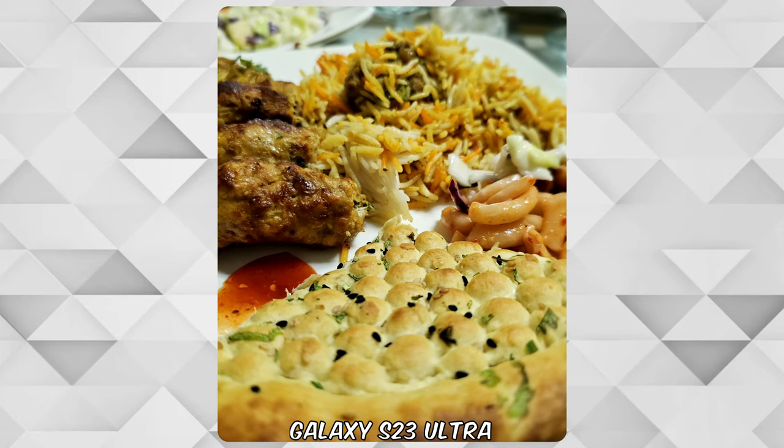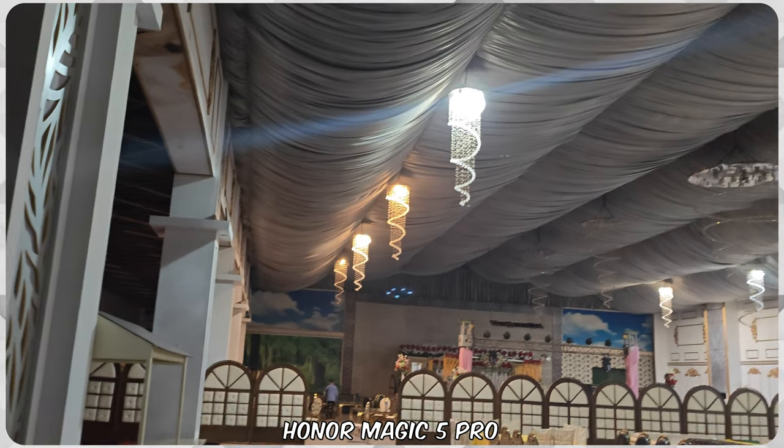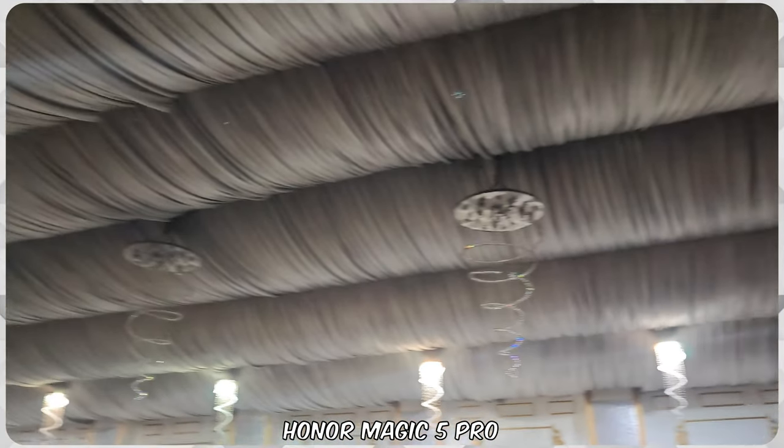At moments like this, I sometimes just use one phone, so we can't compare them here unfortunately. And here just a quick view of the marriage hall.